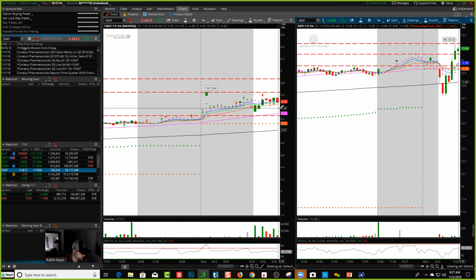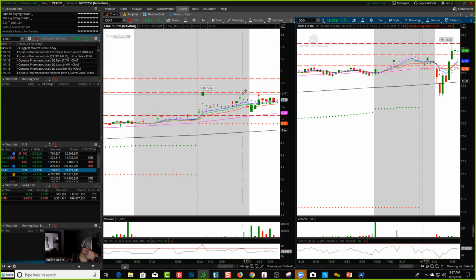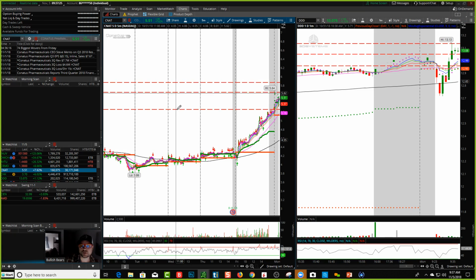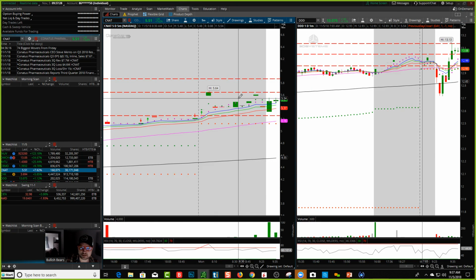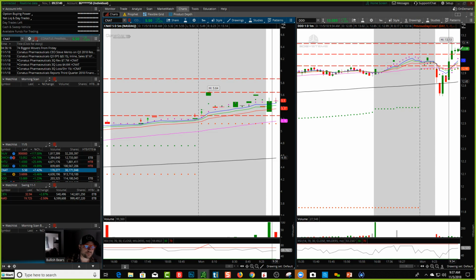CNAT is struggling at the moment. It's kind of doing a tweezer top on a 5-minute, so that would be potentially concerning to me. If you look right over in here, don't like to see this so far. Want to see it move up. Again, it's not broken, but it's looking a little bit shaky right now. Still keeping an eye on DDD. These doji candles, be careful. Maybe forming a bull pennant-ish pattern. So we'll have to see if this will hold and then break out. The moving average lines are crossing on the 1 minute, which is potentially a good sign.